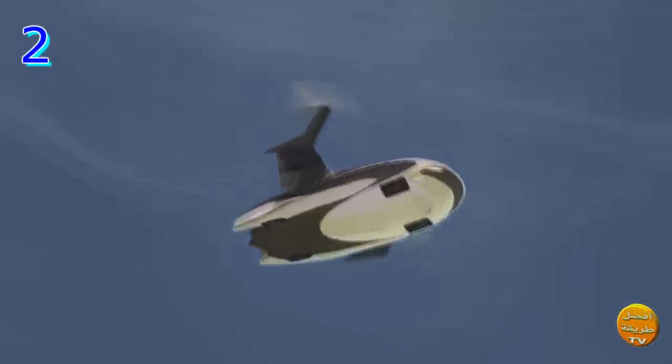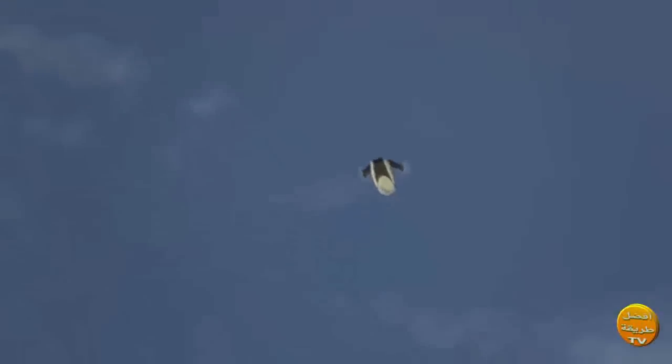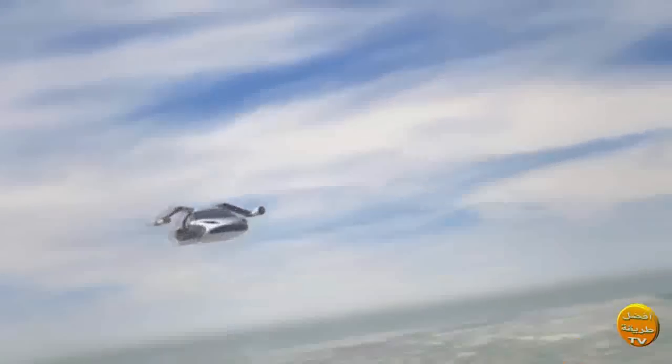TFX. Four-seat hybrid electric aircraft that takes off and lands vertically.